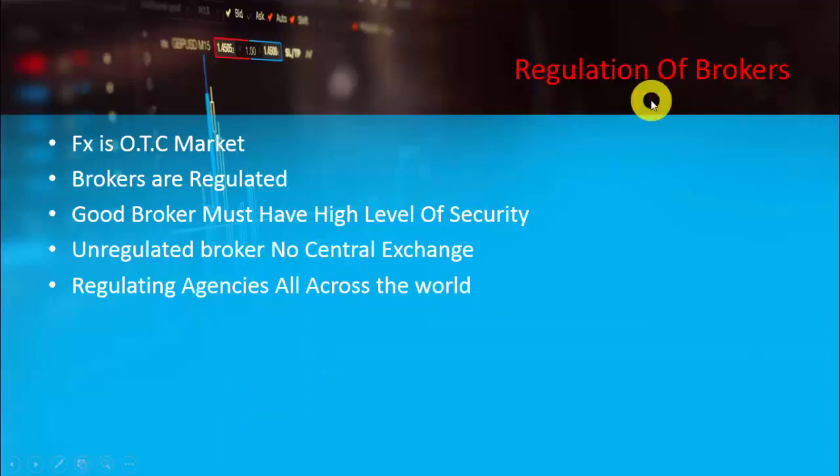So, regarding regulation of forex brokers: forex is an OTC market, an over the counter market, meaning it has no centralized office located anywhere in the world, but all the brokers are regulated. A good broker must have a high level of security. Unregulated brokers have no centralized exchange or office, and they can scam you. And regulating agencies are present across the world, which we are going to see right now.